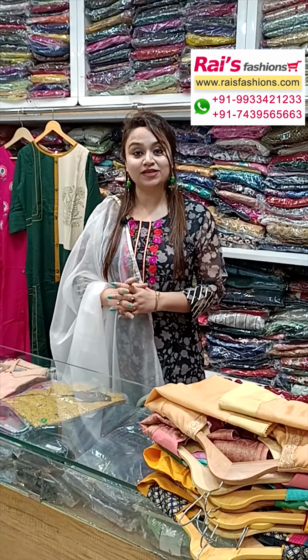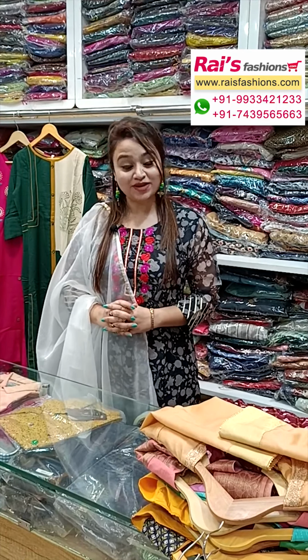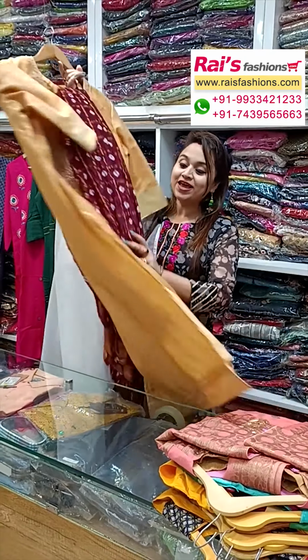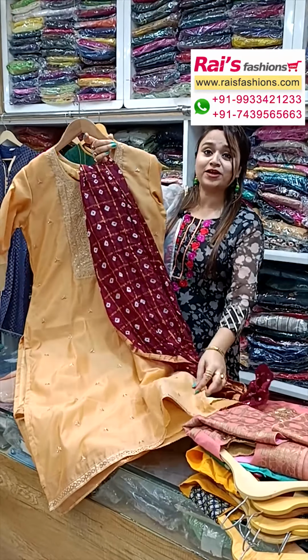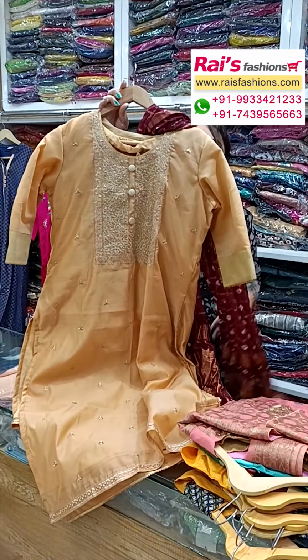Now I will display some exclusive, outstanding dress collections only for you. Let me display all our bright color combinations for your festive wear also. And this one is chanderi silk material for your festive wear, party wear, with very nice color combinations all over.